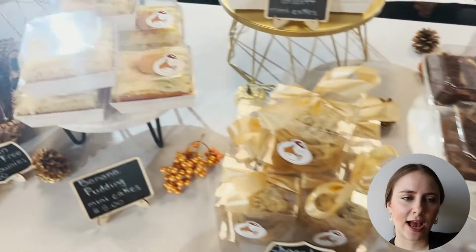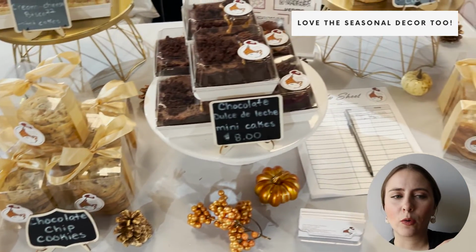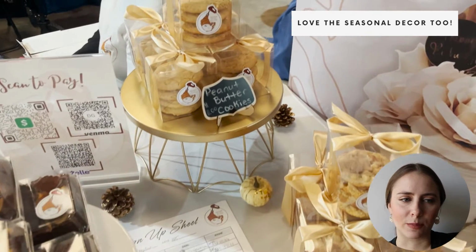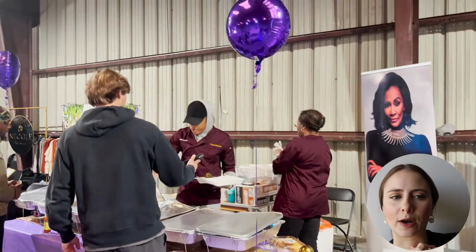I also love that they have branded, I think there's stickers on each product, so if you order something and then you take it home, you can see the branding, the sticker, maybe even the name on there. You also see they had QR codes, which we'll talk about in a second.